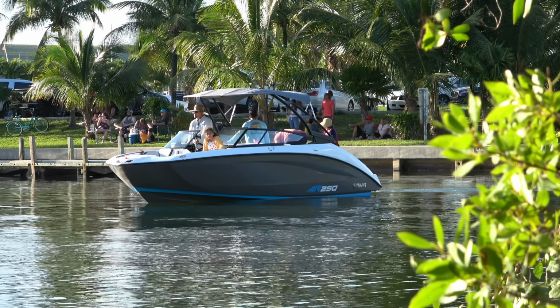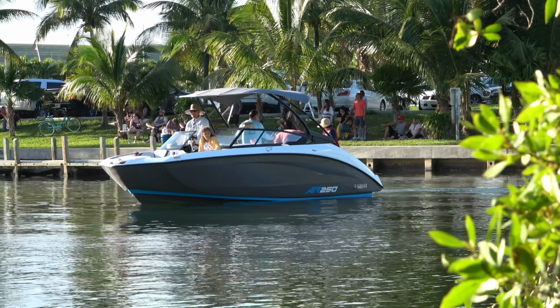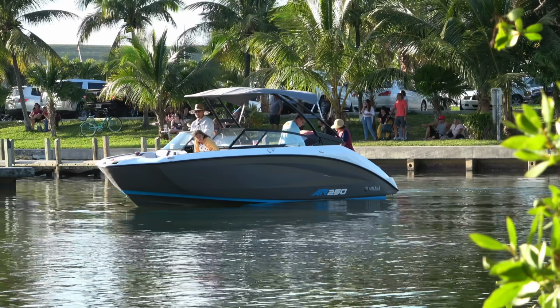And you can see, look at the gallery in the background. Look at how many people are down here today to watch the action.